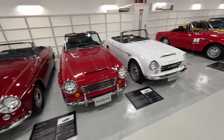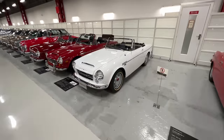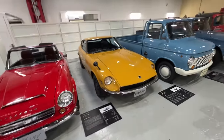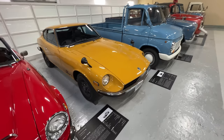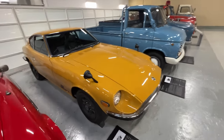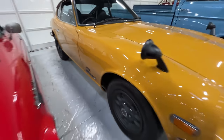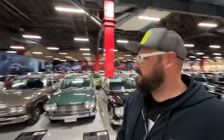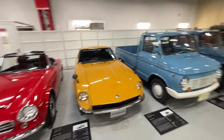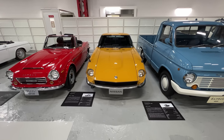So the evolutions pretty much went all the way up to the 2000 model. We have one here in white for the US market, another one here, until we arrive at the PS30, the S30 Fairlady Z. Of course, this is the epitome of this model. As you can see here on the side, this is the 432. So it's actually powered by the S20 that was in the Skyline GTR. So this is the $1 million S30. These cars are swapping hands for an insane amount of money these days.